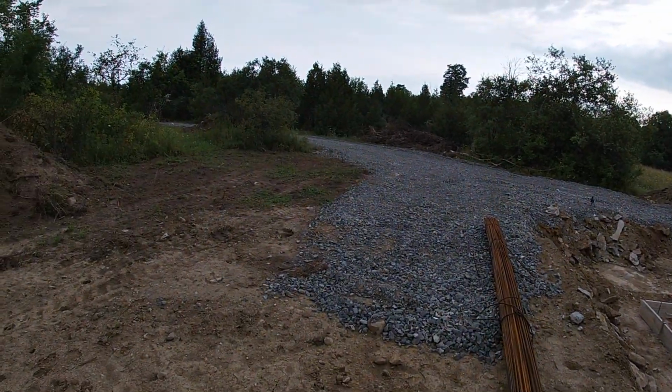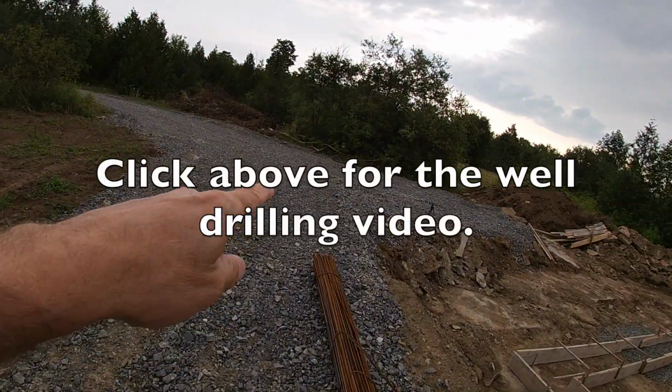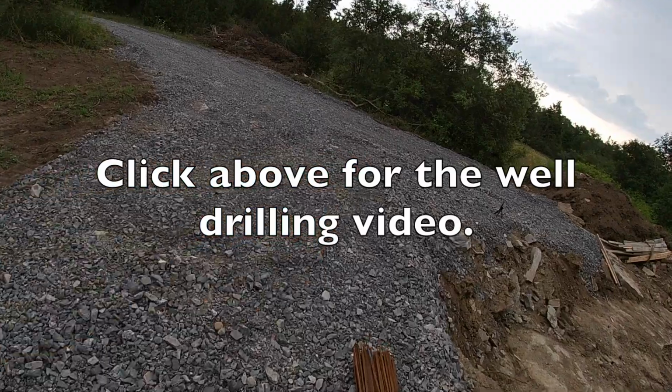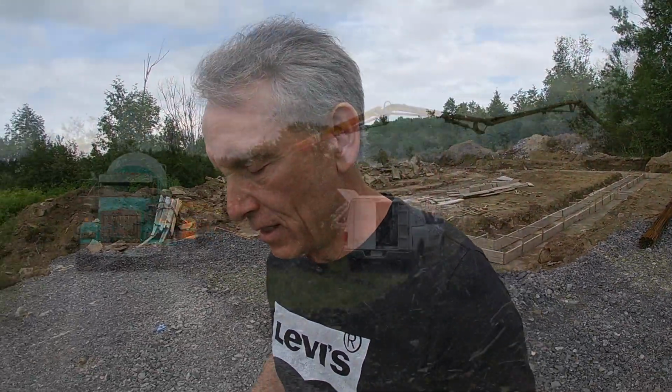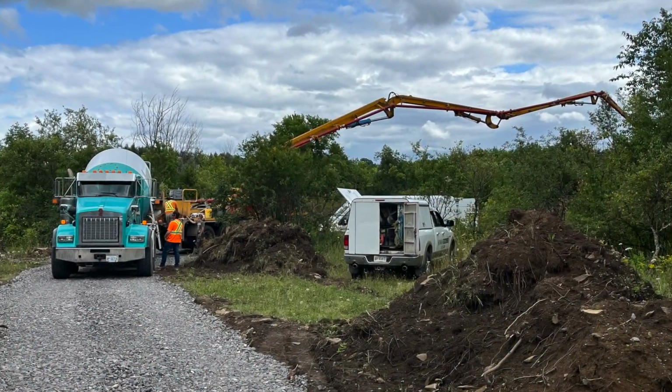I hear them coming down the driveway. I think it's the well team. By the end of the day, we're going to have a well head right over here. Water is going to be gushing out of the ground and it'll be capped. And so things are moving along. It's exciting.